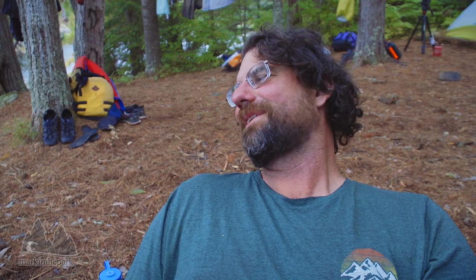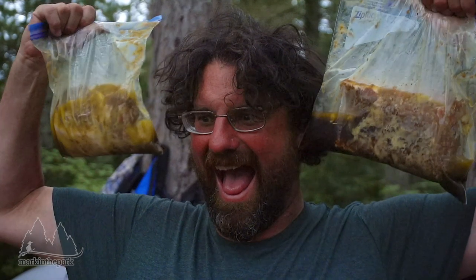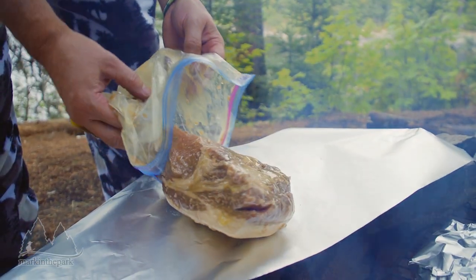Mark, I'm really hungry. What's for supper? Oh, man. I got a surprise for you. Ian, look. Meatosaurus. Aren't those the biggest pork loins you've ever seen? Woohoo! I think those will do. Yeah. After a portage like that, you deserve this, man.